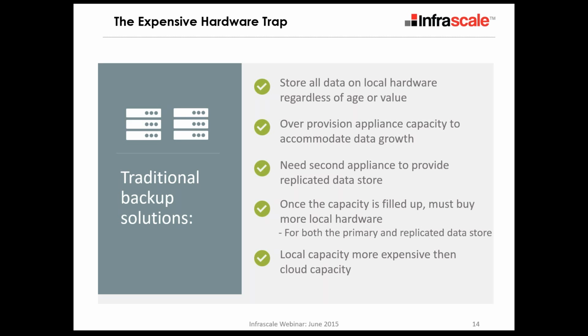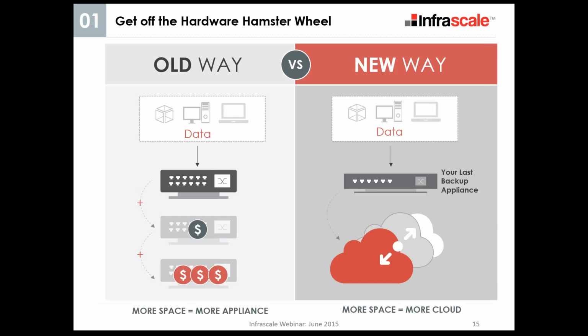Secondly, we've always got to over-provision appliance capacity to accommodate for the data growth. Thirdly, if you want to have a DR scenario, you've got to go and buy a whole second appliance to put in a second location to store the replicated data. Once all the capacity fills up, you've then got to provide some more local hardware for both the primary and the secondary location. And as I mentioned earlier, what's crazy about this is that cloud storage is now about 80% less expensive than enterprise disk. And so there's got to be a better way, and there is.